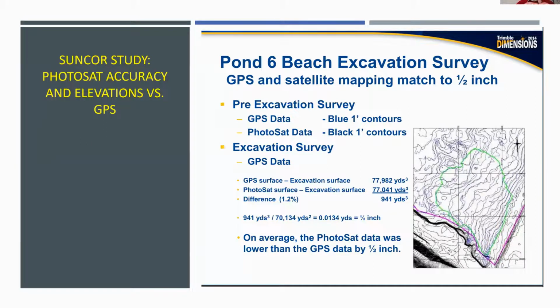They ran the volume from the base surface to what they picked up and scanned themselves, and they got roughly 78,000 cubic yards or 50,000 cubic meters. Then they compared that to a Photosat surface that we picked up on that same day, and we got 77,000 cubic yards. So 1.2% difference overall. Our surface was half an inch lower on average, so 1.2 centimeters. So by all accounts, excellent.